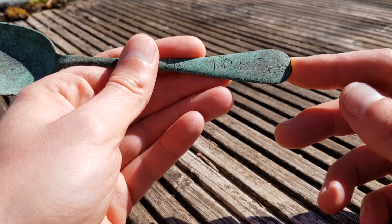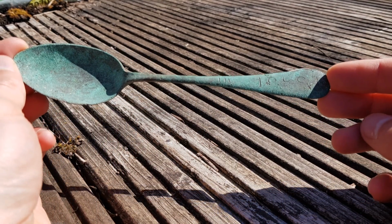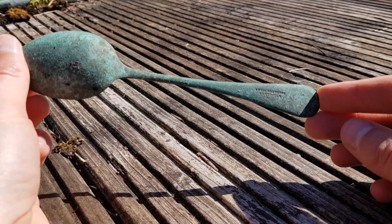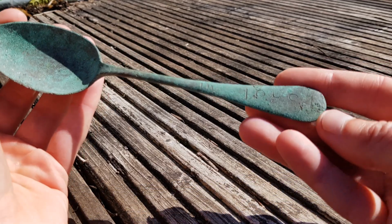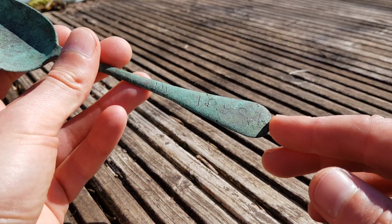I'll just have to see if anyone moved here after the war. I think they survived the war to bring the spoon back here, but this probably would have been carried around with them to France, all over really, and it was brought back and used here. I'll let you guys know in later videos what I find out about that. Yeah, that's really cool. Anyway, I'll get back to it.